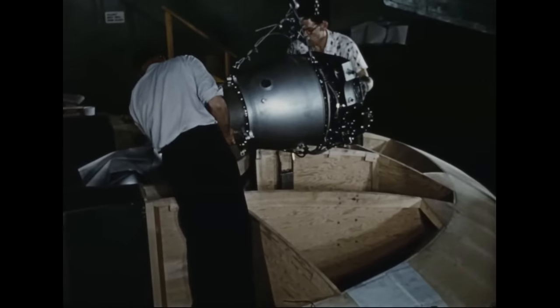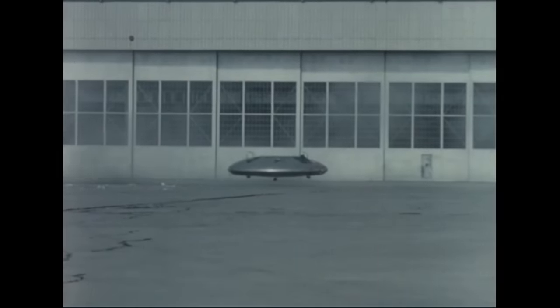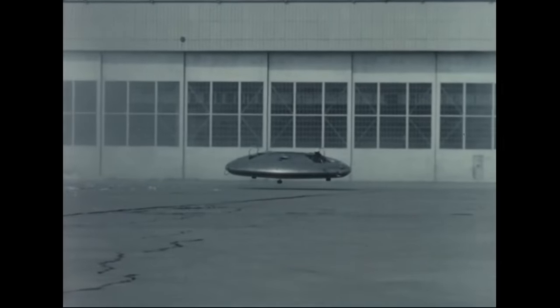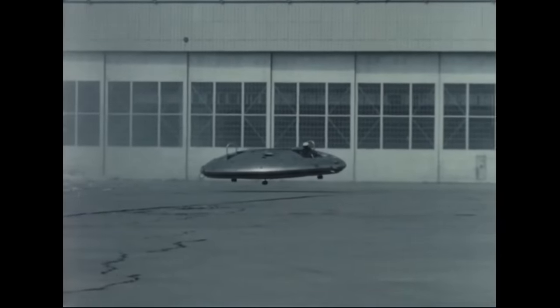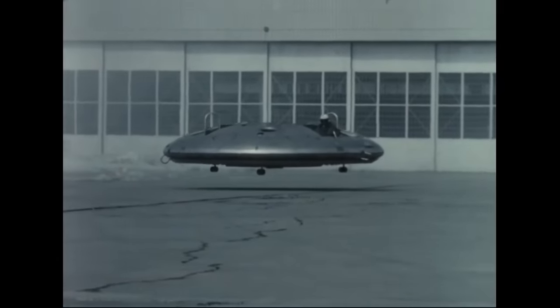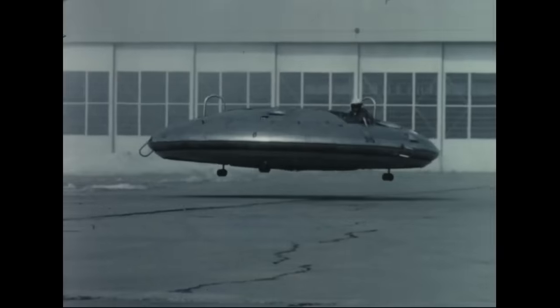Initial performance requirements for the Avro car included a 10-minute hover capability in ground effect and a 25-mile range with a 1,000-pound payload. Avro secured a $2 million joint services contract for the construction and testing of two Avro cars, designated by the Army as VZ-9AV.